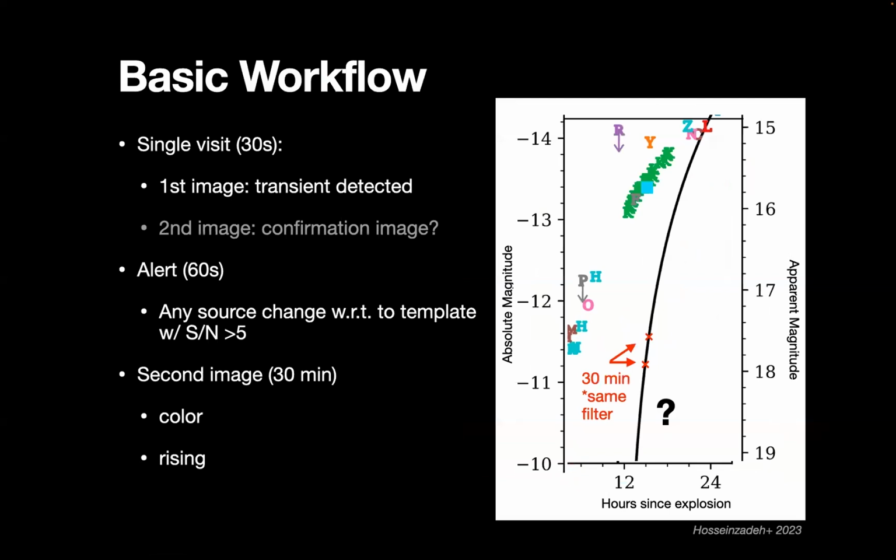So with that, I want to talk about the basic workflow I envision with Rubin and where I think different parts of the infrastructure come in. The current plan is to have a single 30-second visit. This could be divided into two 15-second images or just a single image. And the hope is that in either of these scenarios, we're definitely ruling out cosmic rays, so the transients reported are real transients. And an alert is issued within 60 seconds of this observation. So we know very quickly what that is.